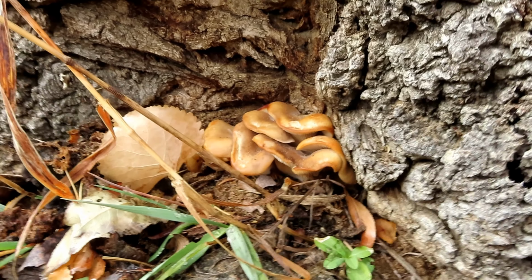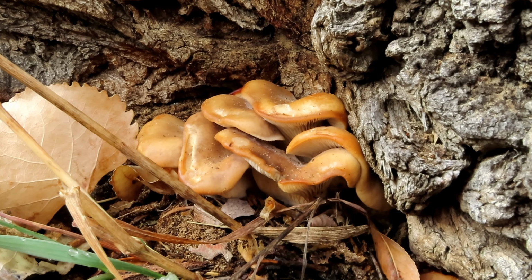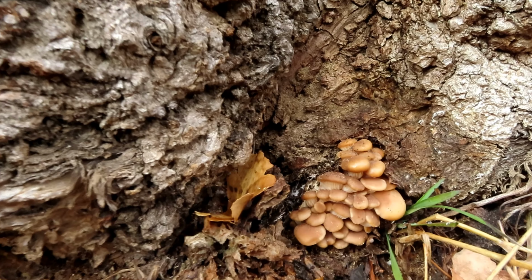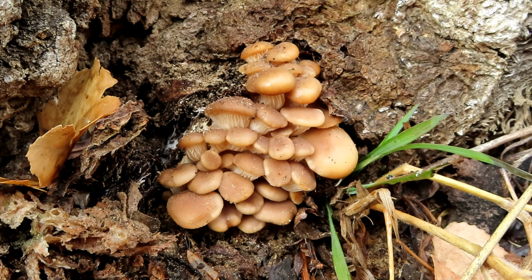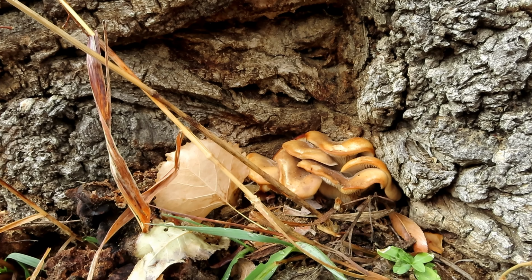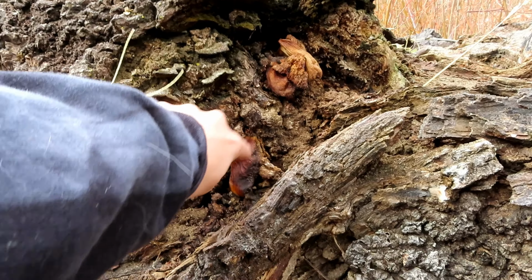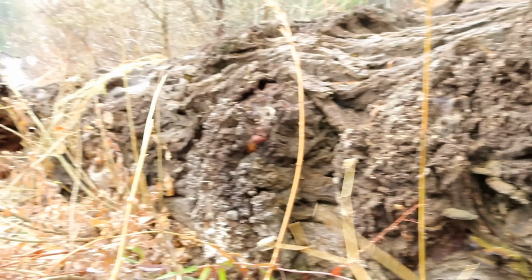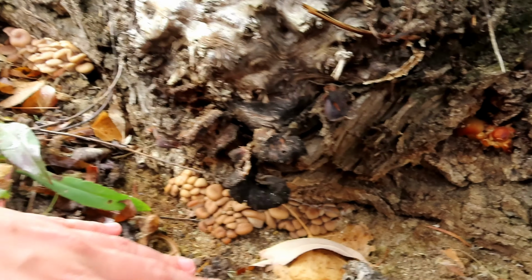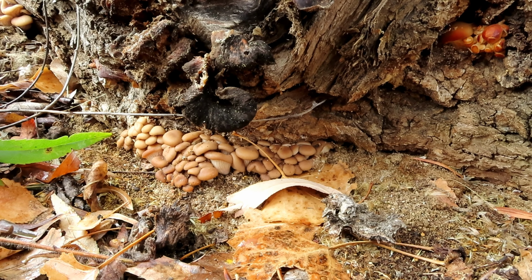So we got some oysters at all different stages of growth right now. This is kind of the almost mature oyster, and right over here we have a cluster of baby pins, which is pretty exciting. Watching oyster mushrooms grow from the pin stage to this stage is really exciting because of how fast they grow. As you can see, there's some dead oysters kind of decaying along this highly inoculated log. More pins right here. Decaying oysters along here. Underneath, didn't spot this at first, but here's a huge patch of pins.